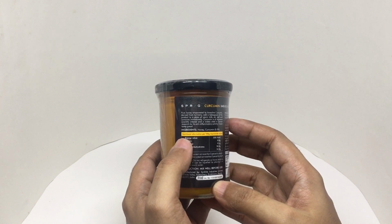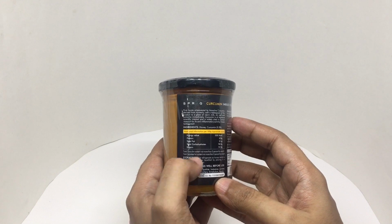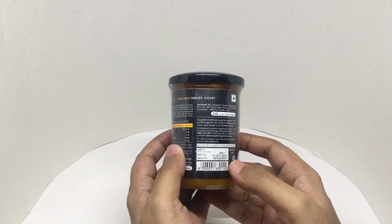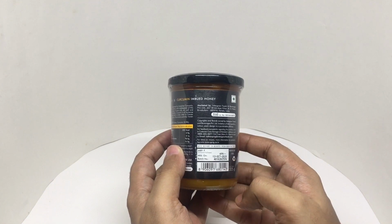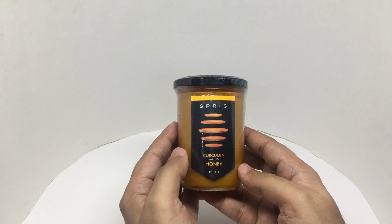Ingredients are honey and curcumin, manufactured in Kerala, India. Costs around 499 rupees, or $7 or so. So let's taste it.